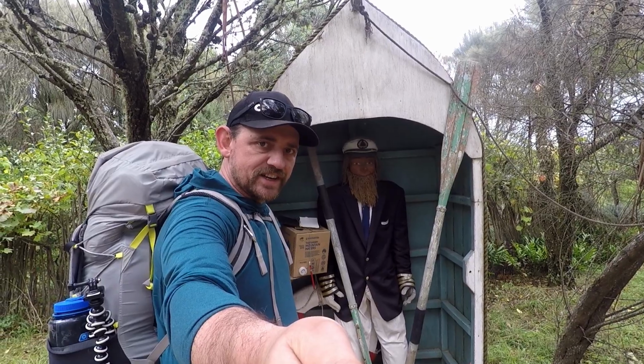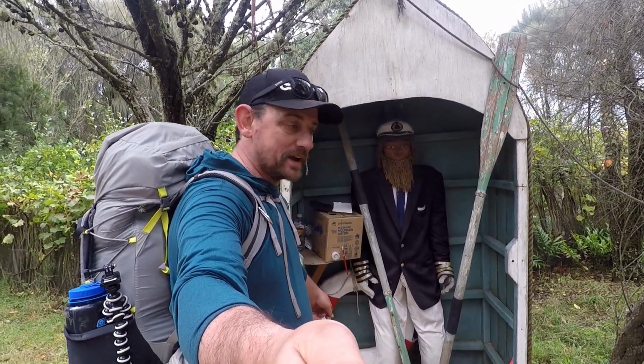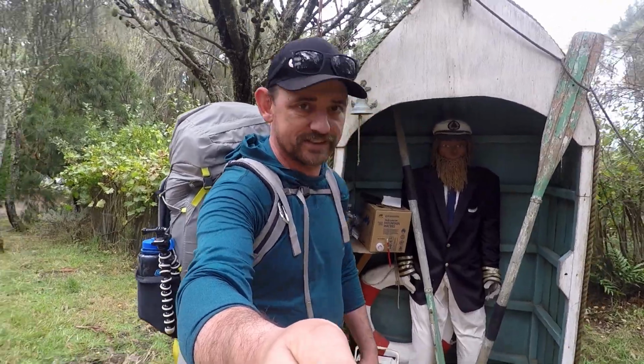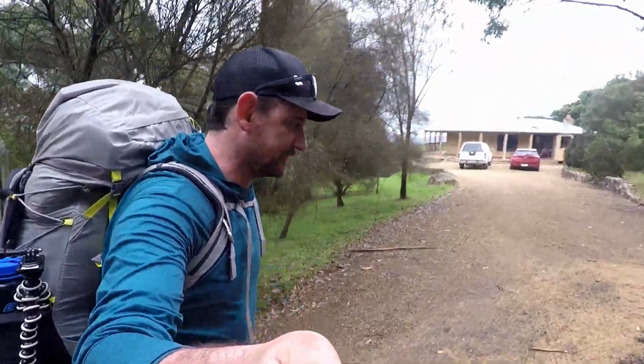I think they call this trail magic. Some homemade marmalade and some water, which is pretty special. So the owners of this house, legends.